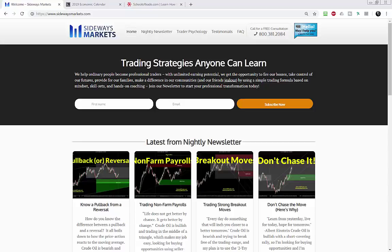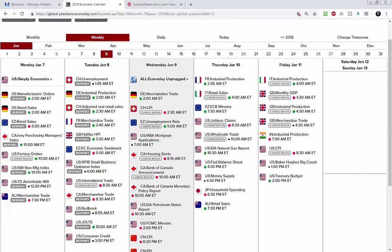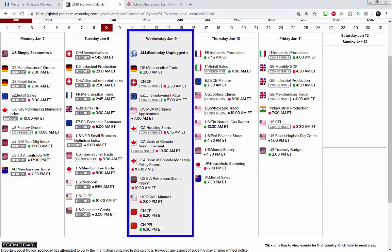But let's not waste any more valuable time. Let's get ready for tomorrow's session. Let's take a look at the schedule for tomorrow. Tomorrow's Wednesday, January the 9th. We're going to start seeing things really heat up tomorrow, with lots of major news as we get closer to the middle to the end of this week.